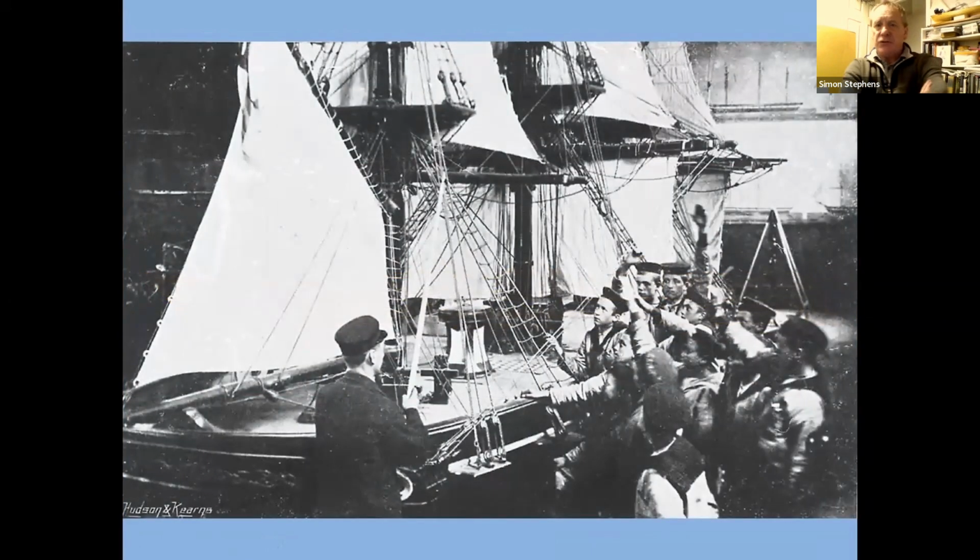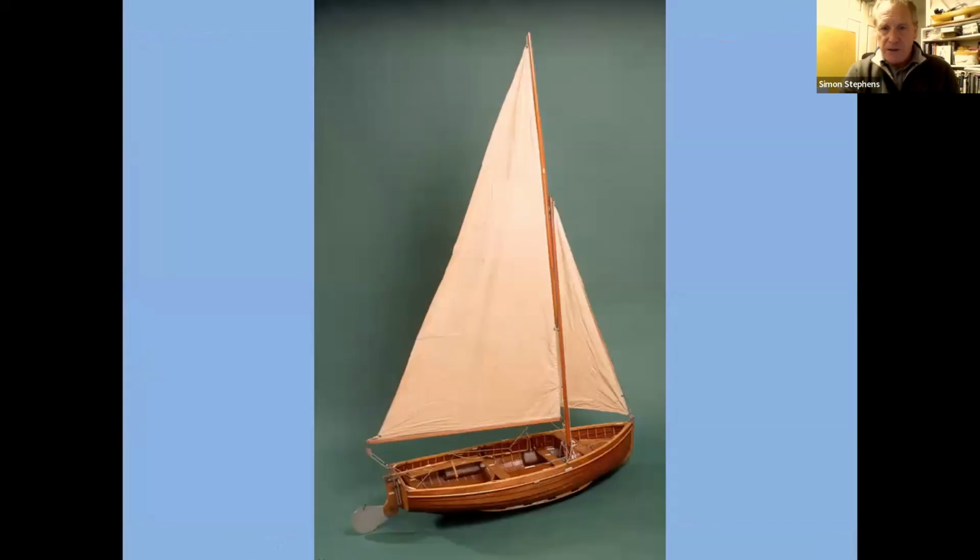Models were also made for training. You know, they used these large-scale models in the Navy here in the UK for working rigging, steering the ship, working a capstan, that sort of thing. And we've got a nice example here of a Royal Naval Sailing Association 14-foot dinghy, clinker built, and it's complete with all the labels of different component parts that the students and cadets would learn about in how to sail, as well as to repair.